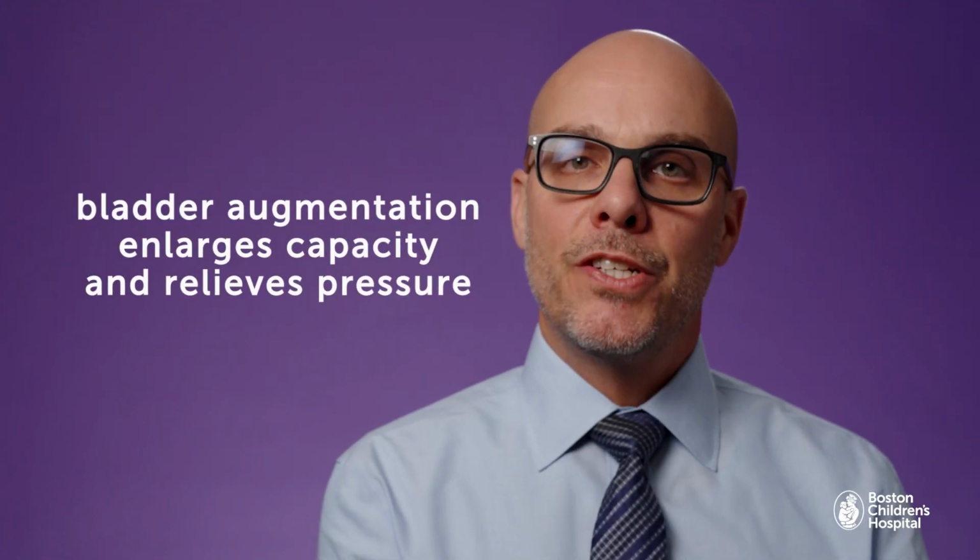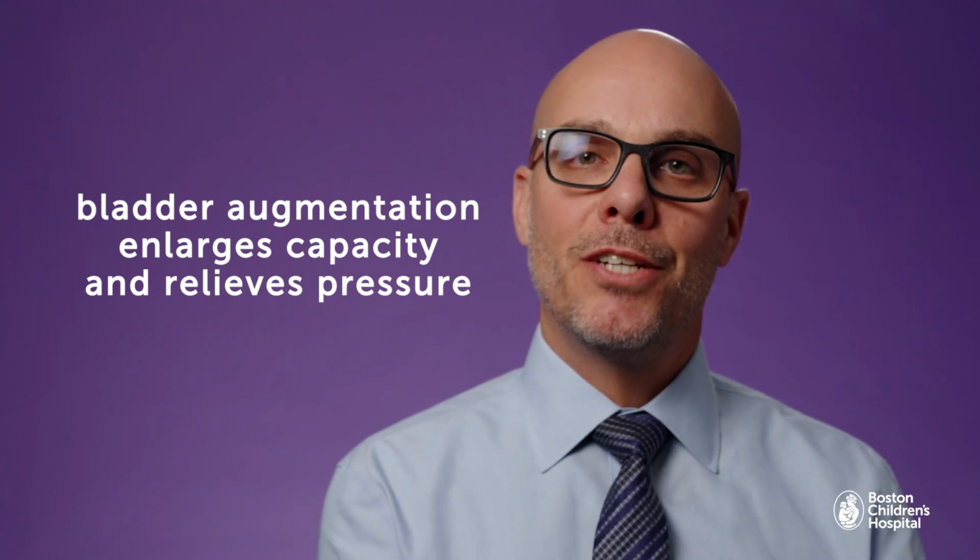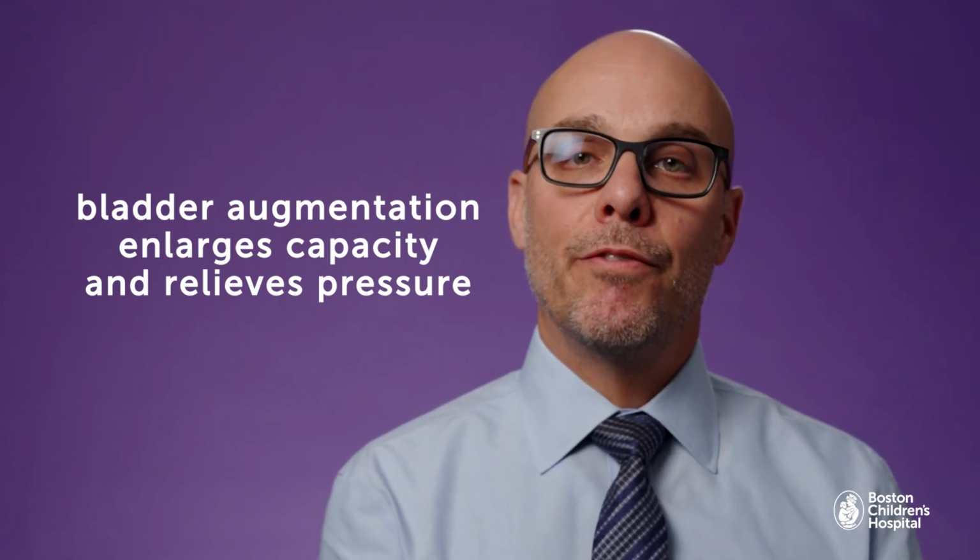Lastly, some patients whose bladders are really diseased and not responding to medication, we have to make the bladder bigger, and that procedure is called a bladder augmentation. In those procedures, we borrow a patch of intestine and then open the bladder and then put that patch of intestine on top of the bladder. And that physically increases the size of the bladder, allowing patients to hold a lot more urine at very low and safe pressures. Sometimes patients get all three of those procedures.